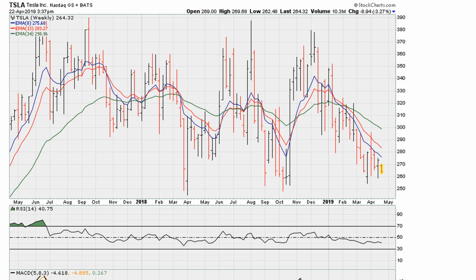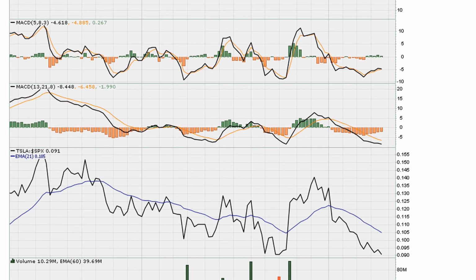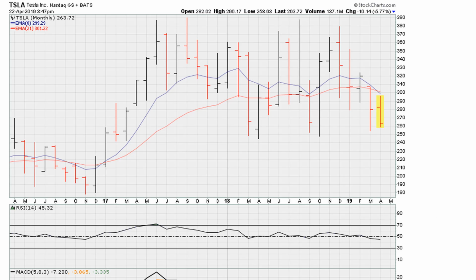In this video though, I wanted to address something here, which is the performance relative to the S&P 500. And we can see that this is very close to moving to a multi-year low. In other words, performance relative to the S&P 500 could be breaking down to fresh multi-year lows, which would be a red flag if this happens. This is the weekly. We can take a look at the monthly. The same thing on the monthly.